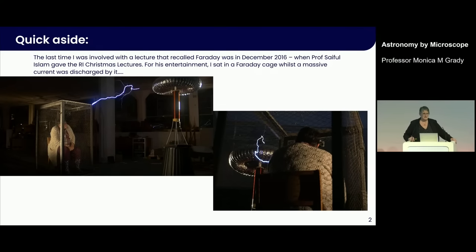It's a huge honour to be awarded this prize, and I just want to give an aside here of the last time I did anything that was associated with Michael Faraday. And this is again the Royal Institution, and it was the Christmas lectures given in 2016 by Saiful Islam, a chemist. And he was talking about light and electricity, things that Faraday, well, certainly the electricity Faraday was associated with. And so for Saiful's entertainment and the entertainment of the Christmas lectures audiences, I sat in a Faraday cage.